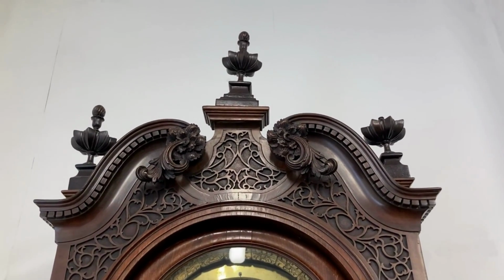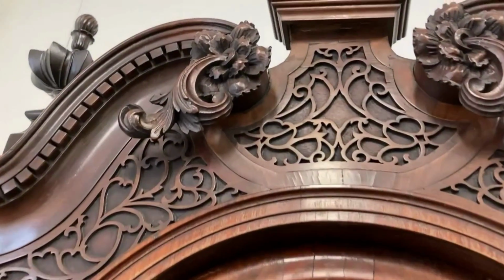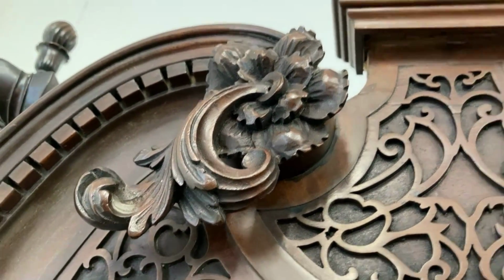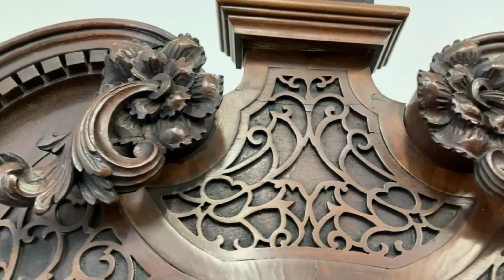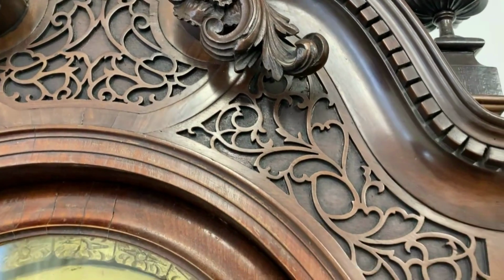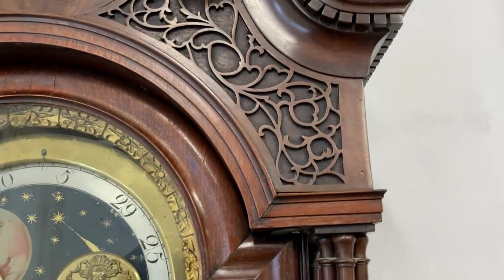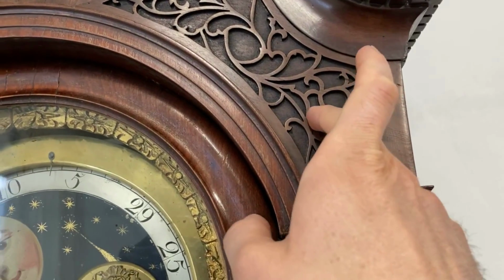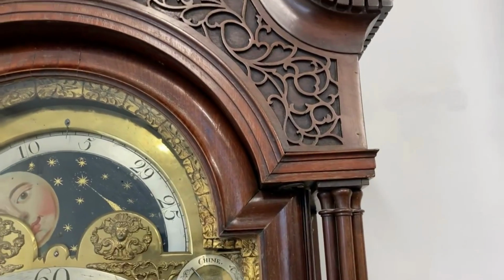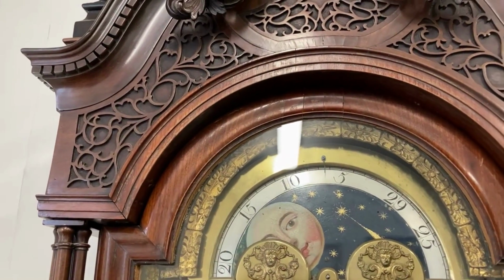I really rather like the carving, which is of extremely high quality. You can see the quality of the carving here on the hood, and also of the blind fretwork continuing on the hood here. This is not actually silk for letting sound out. It's actually, as I say, blind fretwork, so that's a sort of sign of quality.